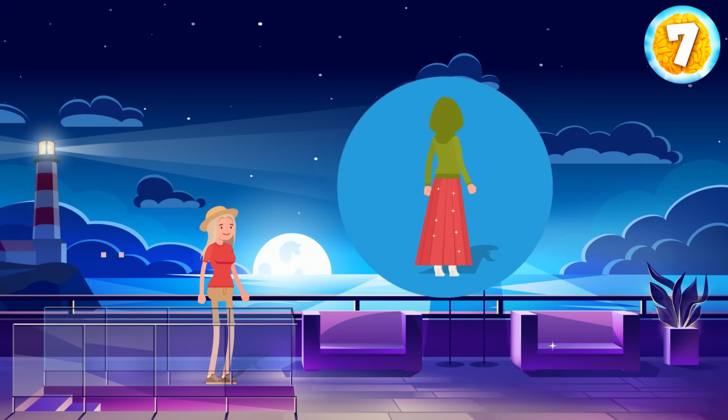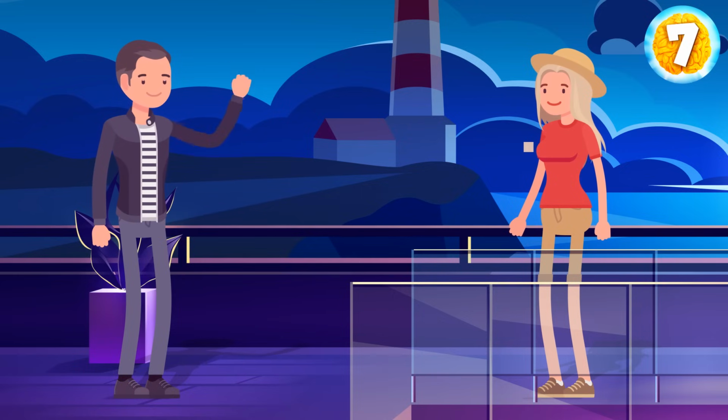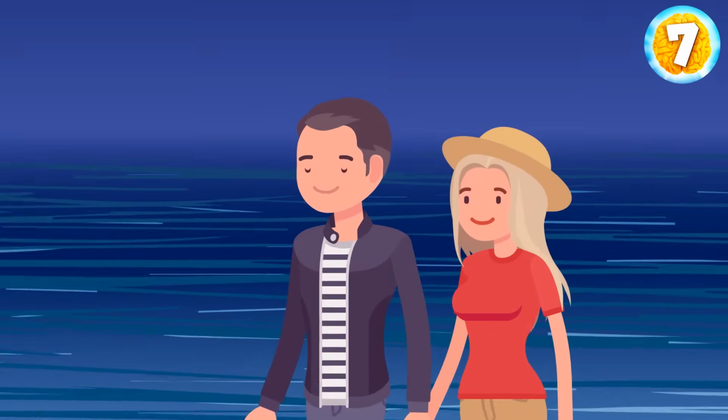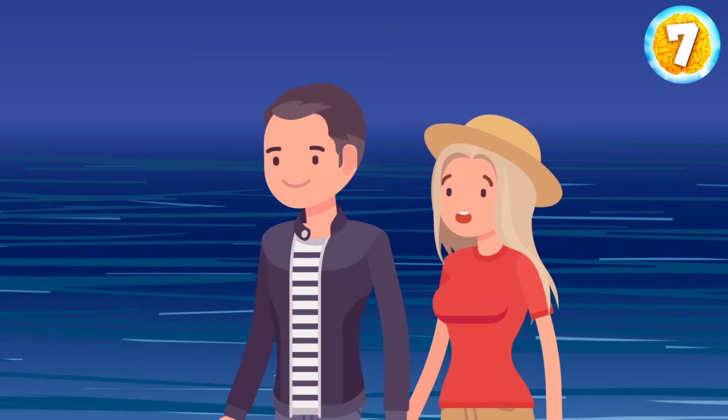The third lady's dress is decorated with gold sequins. She lost one sequin on the roof. Tom sees Karen and invites her for a walk along the shore. She spots 4 weird things right away. Can you see them too?